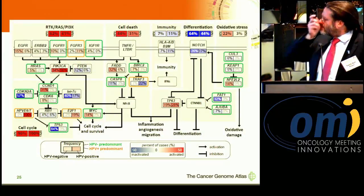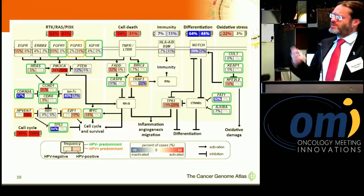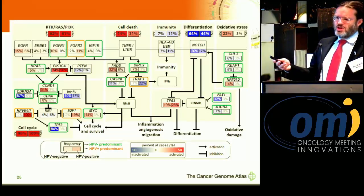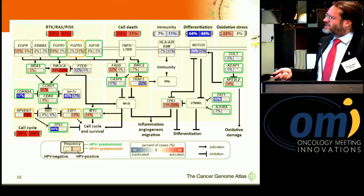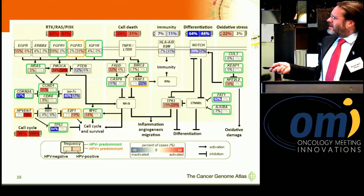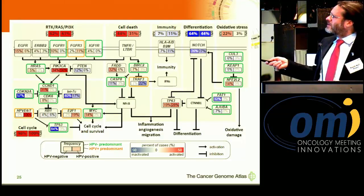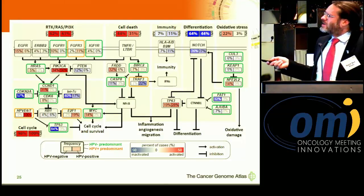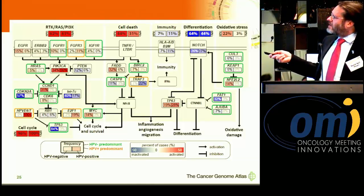And so this is just sort of a summary slide. So we know about the mutations, we know about the copy number alterations, and we can try using our best knowledge to put these things together into pathways. I don't think this is the final word on this, but this is the best that we could do. Looking at the pathways that are altered in head and neck cancer, I'll just highlight a couple of the maybe less appreciated ones.